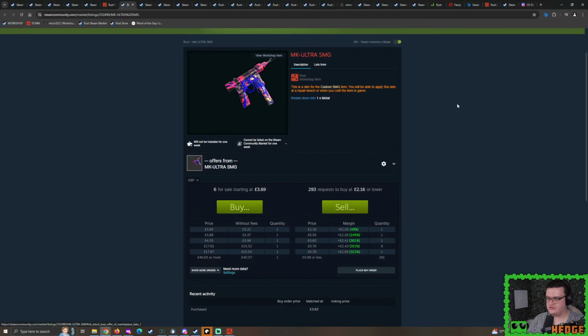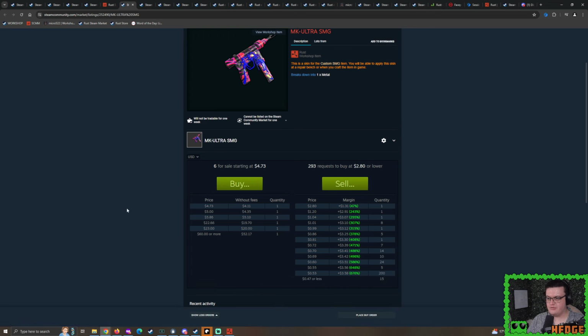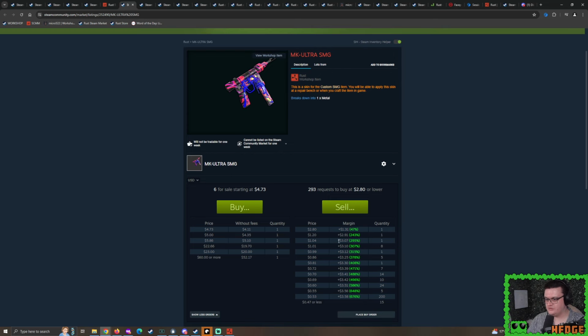We've also got the MK Ultra Custom SMG. One quick look at all the Custom SMG skins that came out so far this year, you'll see that pretty much every single one of them is down pretty bad. At least 25% down. Yep. So, Bilders, well, they basically ended at about 80 cents, but then a few more people have appeared. Maybe some people missed out on buying this and they feel the need to buy it on the Rust Steam Market right here.